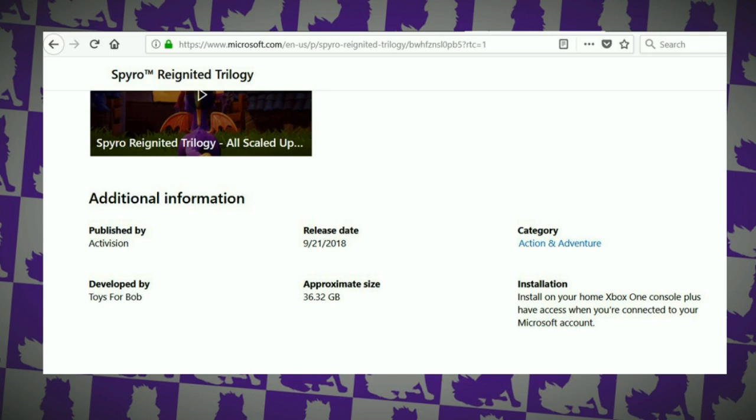I'm paraphrasing it. It basically says, lots of games require an update on day one. The Reignited Trilogy is no different, which most of these updates are either a patch to activate online stuff, or a patch to deal with some bugs that may have been found whilst they were exporting the games, which is what they're going to be doing at the minute.